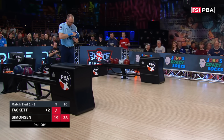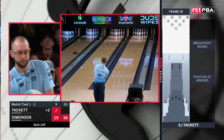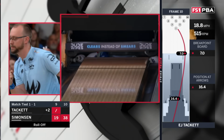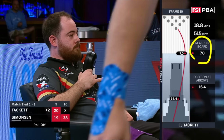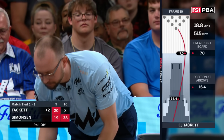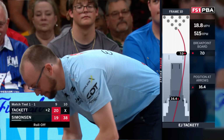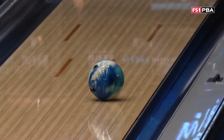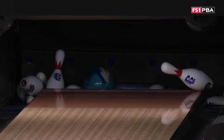But this lane and Tackett are besties at the moment. Loved it as soon as it left his shoelaces. What is that, 12 in a row in that lane? 11? That's 11. Yeah. It's probably going to be 12. Needs 9. What a beauty. 16 out to 7. 10 in the pit.